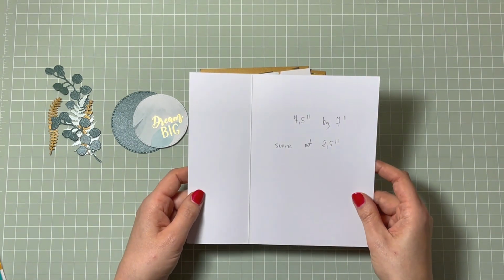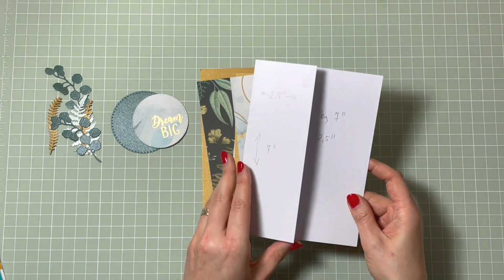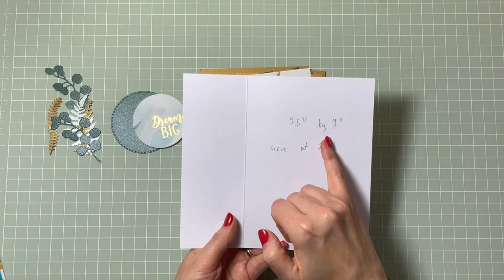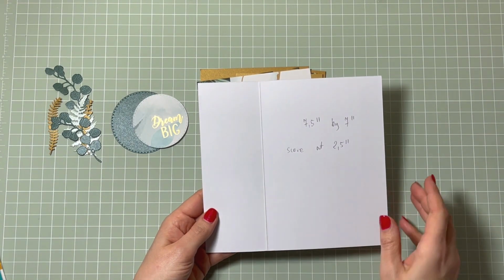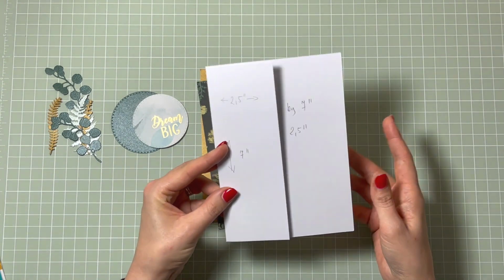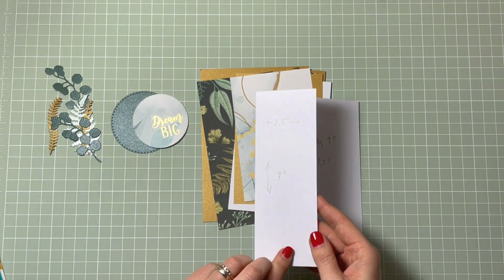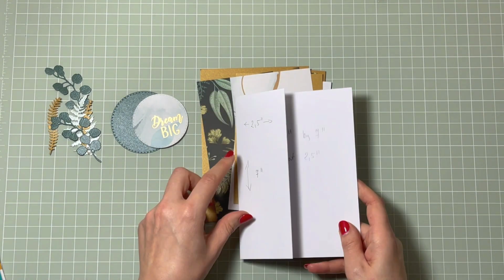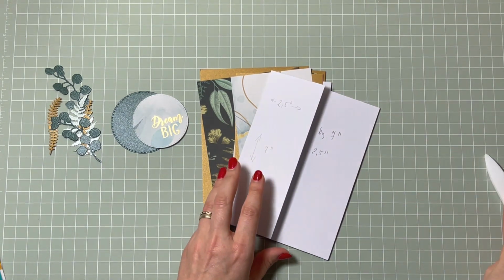So for this card, the finished card will measure 5x7 inches. For this one you need a card measuring 7.5 inches by 7 inches, and then you need to score it at 2.5 inches. So what I did, I took the full 5x7 inch card blank, and I just cut off the front in the middle, because I do have a lot of card blanks measuring 5x7 inches. So I decided that will be the easiest way to create this fold.